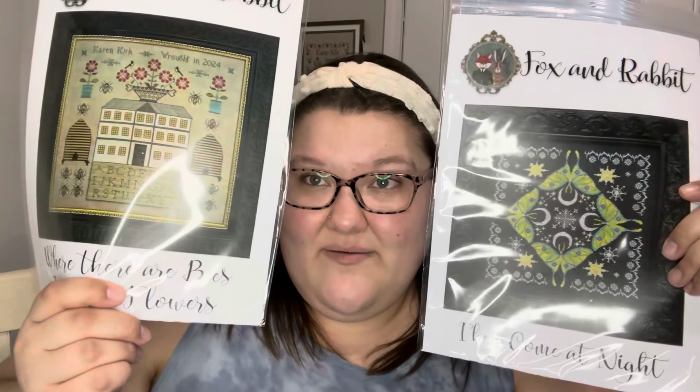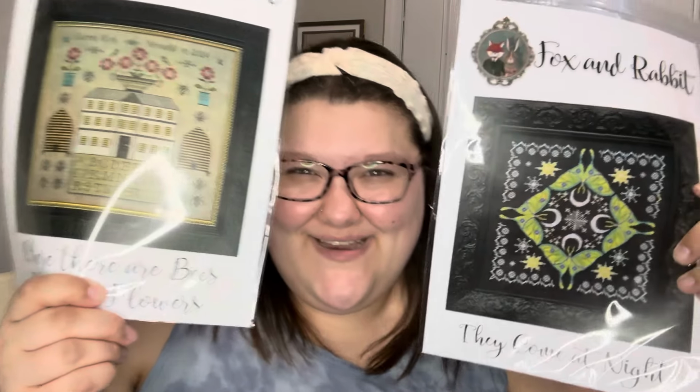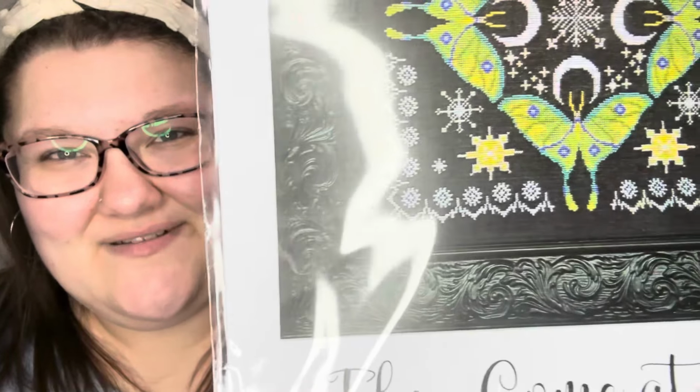So I bought the patterns, right? And everything was okay. Until I got a fraud alert on the credit card. They thought someone in Australia had stolen my card because it went through an Australian vendor. So whoopsies. Okay, out of these two patterns, I am going to go with They Come at Night because it's different and I'm just a sucker for these moths. They're so pretty, so pretty. All right.